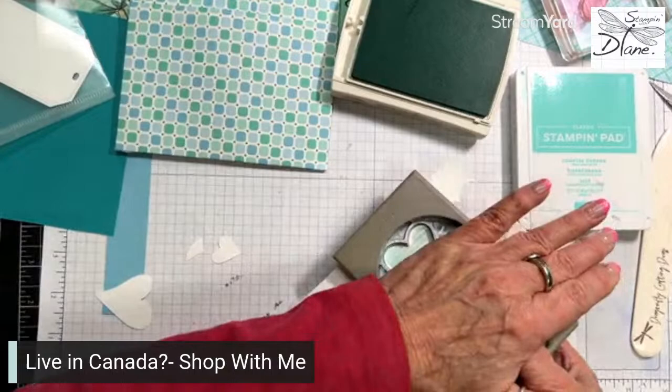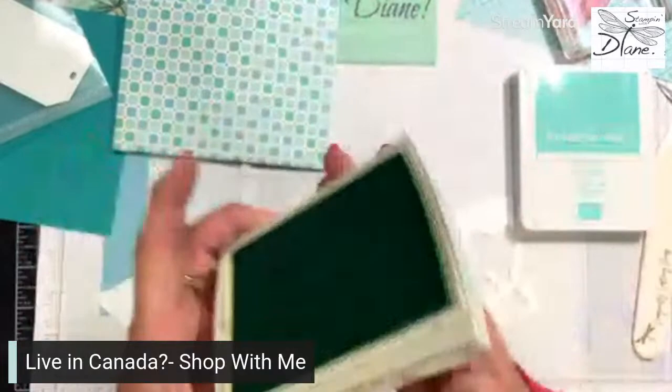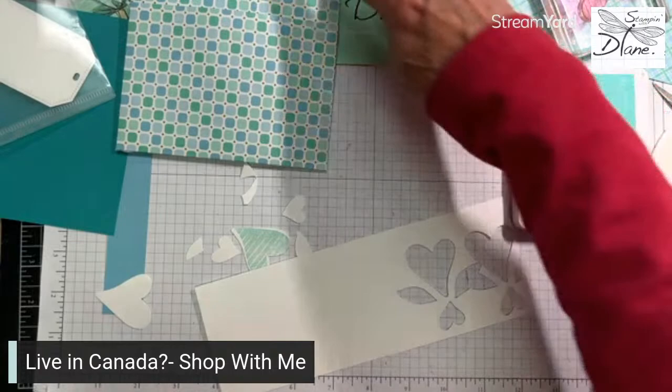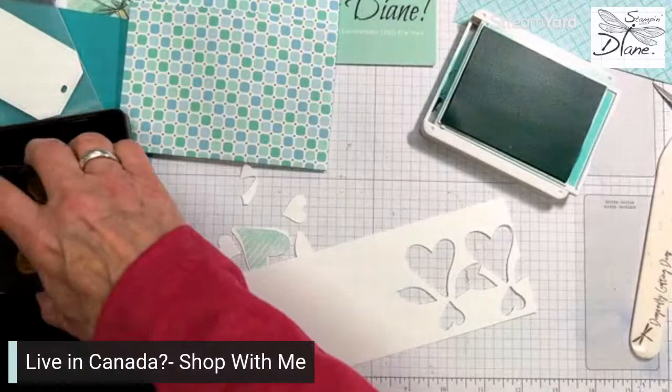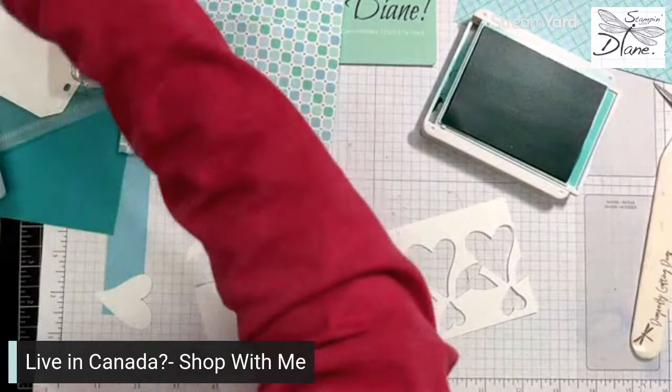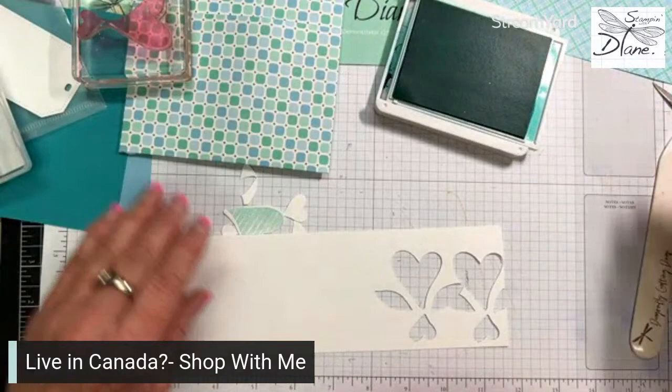And then let's go in with our Coastal Cabana. We could also do blue in there as well. Just quickly clean that off. So like I say, this is called a loaded envelope. It's a great way to package up gifting.